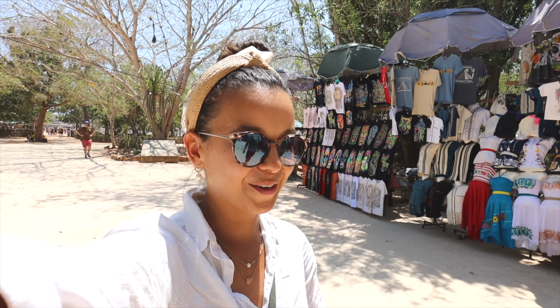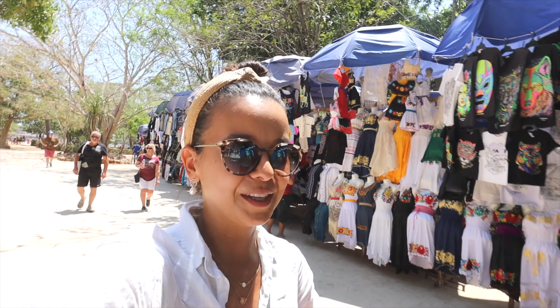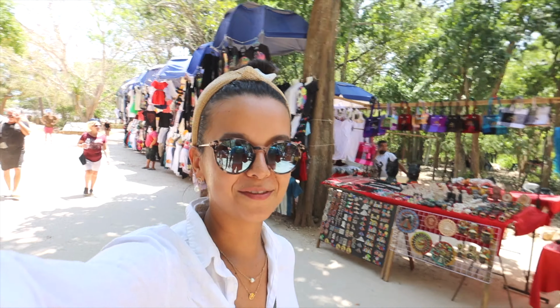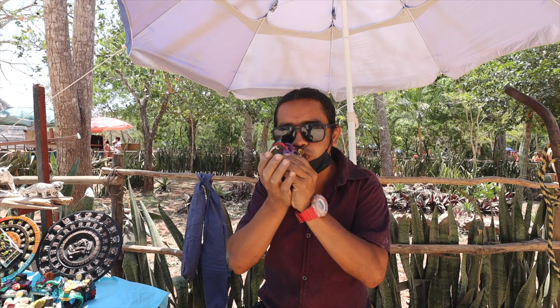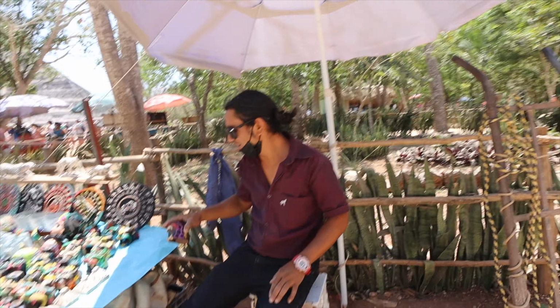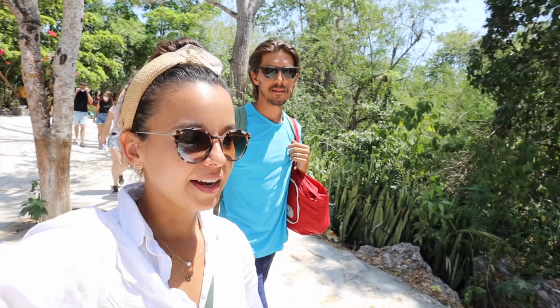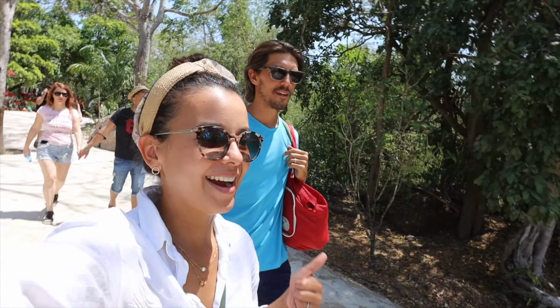And we're on the way out, but before we leave, we want to show you. There are these guys everywhere with a whistle that makes a jaguar sound. And the first time I heard it, it completely freaked me out. I'm going to see if I can find some courage to ask one of them to do it in front of the camera so I can show you. Gracias. De Venezuela. Sí, gracias. That was crazy, right?